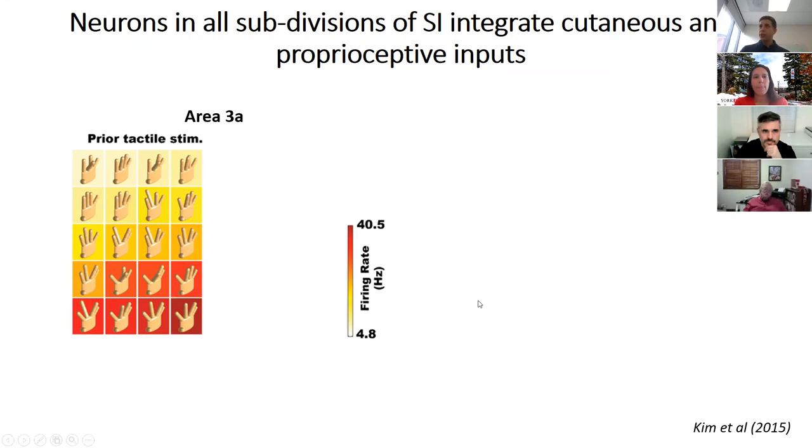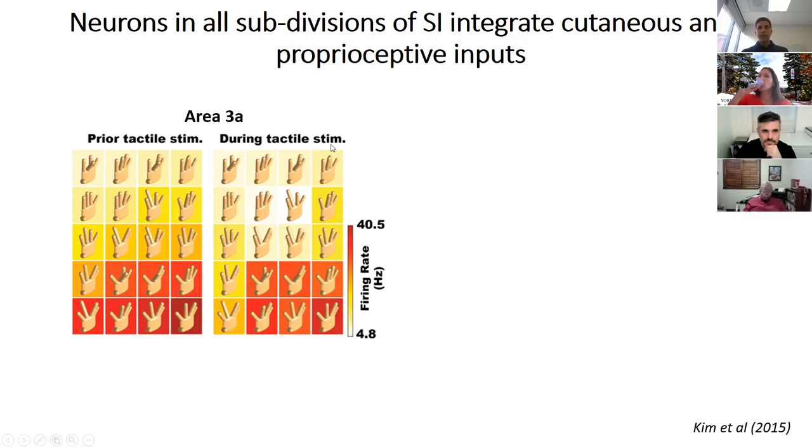According to the modality segregation model, we find that yes, cells in area 3A do have a preference for a particular proprioceptive response, right? Such as this. And red is the maximal response, yellow, whitish is less firing. However, when we present tactile stimulation, we see that this tuning relationship of proprioception changes by the addition of the tactile stimulation. And namely, you have increased suppression around particular proprioceptive states with the tactile stimulation, right?